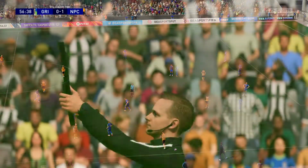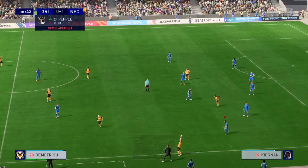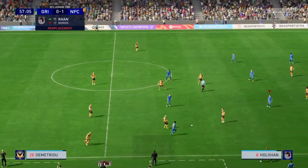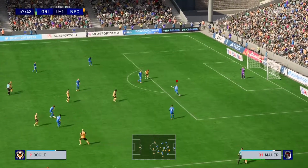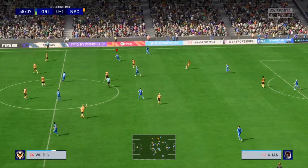And they've been getting two substitutes warmed up and both will come on here. Mickey Demetriou. Extremely sloppy in possession. Otis Kahn.